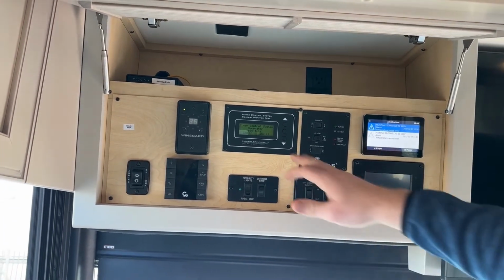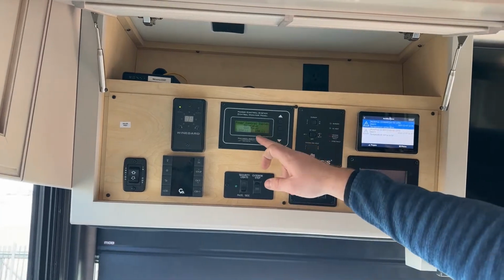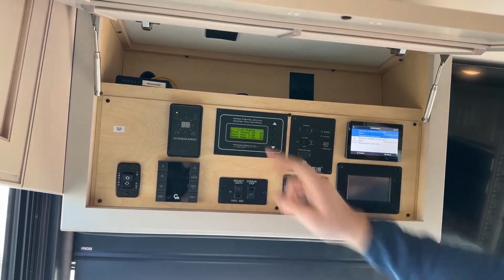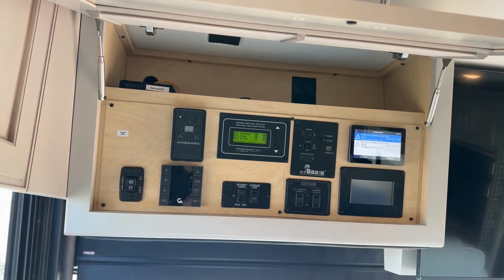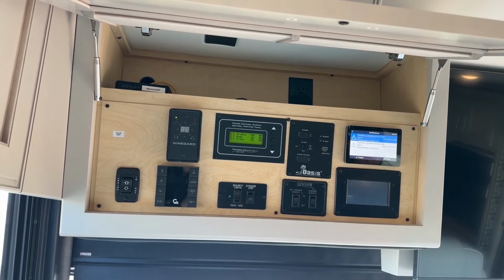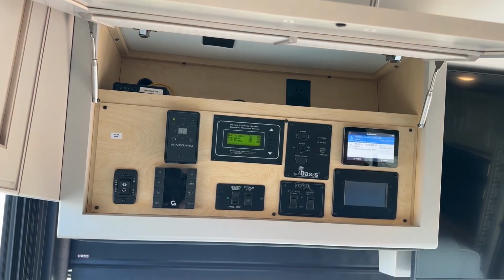To the right, we have our power control system. So that's going to tell us where we are drawing our power from and what is powered. So right now I have the generator running. Down here, it's going to say that I can run my water heater, my block heater, keep scrolling down, and then all three of my air conditionings. The other thing that does is tells us how much power each of those appliances is actually drawing.